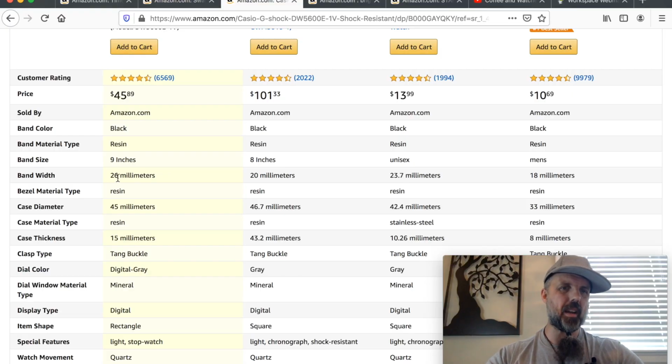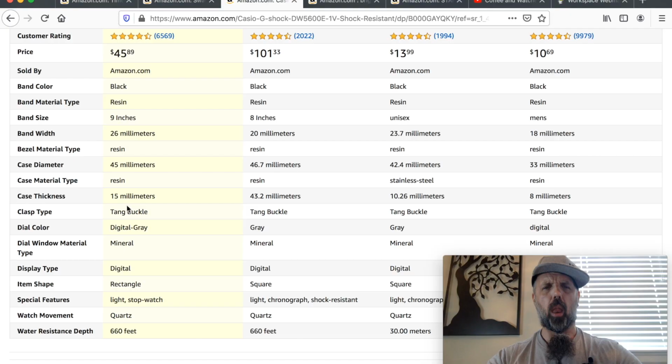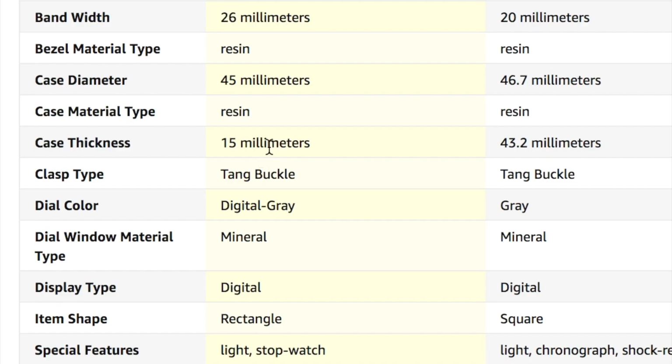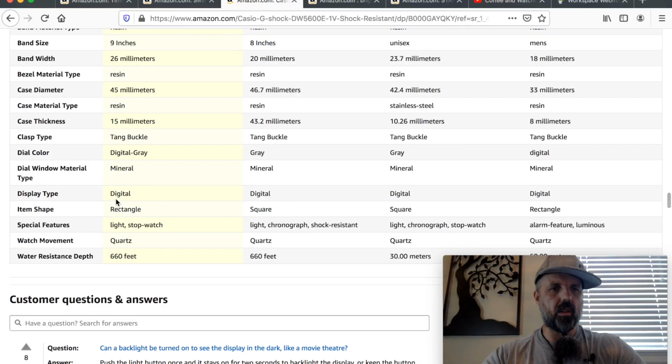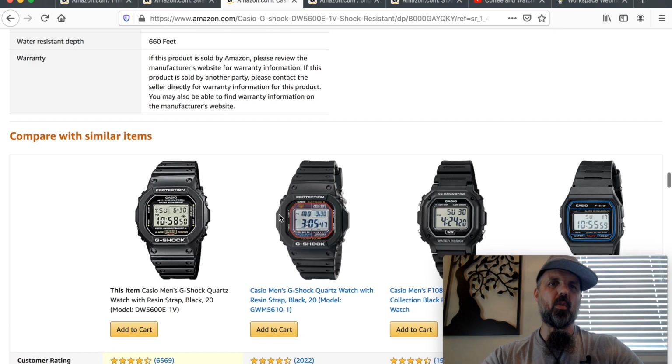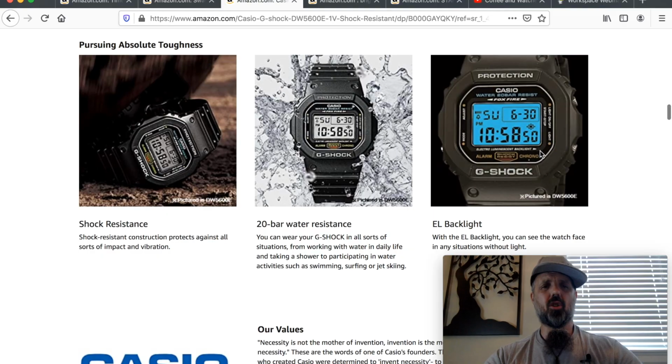It's got a 26mm bandwidth, it's got a 45mm case diameter, tongue twister, case thickness 50mm, clasp type, tang buckle. Oh, I get it, 26mm bandwidth. They mean length. They mean length, guys. Don't get your length confused with your width. It's got a light, a stopwatch, quartz, 660 feet of water resistance. There's the illumination. Look at that backlight if you're up in the middle of the night. Shock resistance.